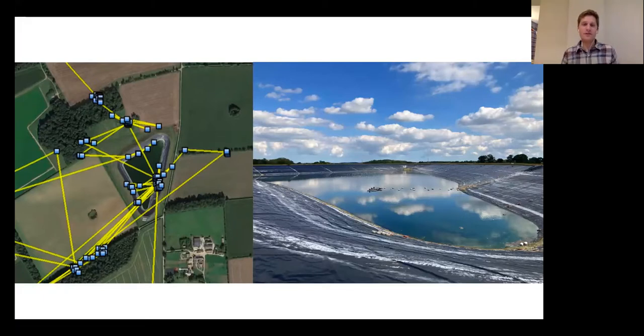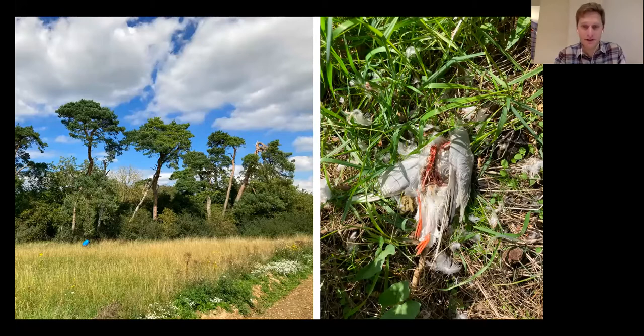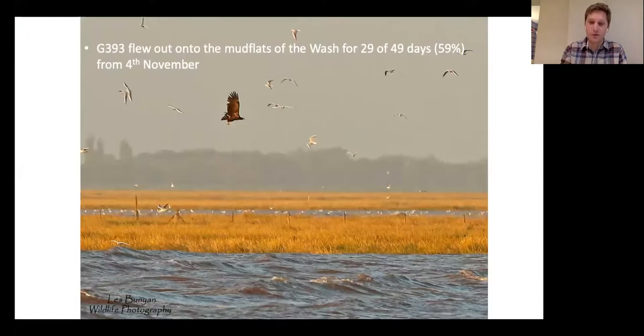And what we found is that this area is actually surrounded by pig farms, and those pig farms attract black-headed gulls. The black-headed gulls come to the reservoir to wash and to roost, and it was there that the bird was catching them, because when we went to its various favoured perching places and roost sites, we found the remains of numerous black-headed gulls. So that was the bird's key prey item in that part of West Norfolk.